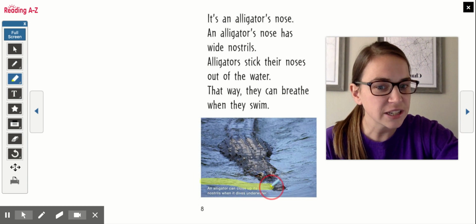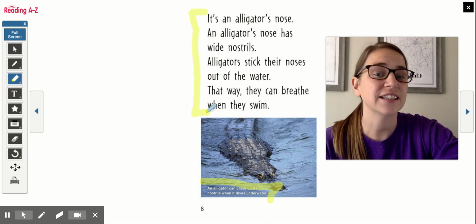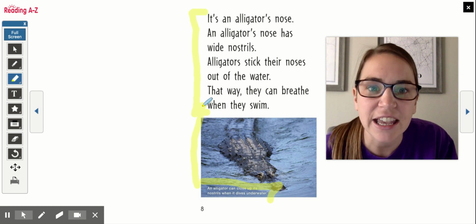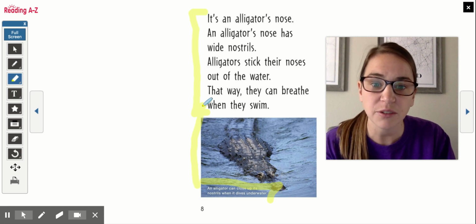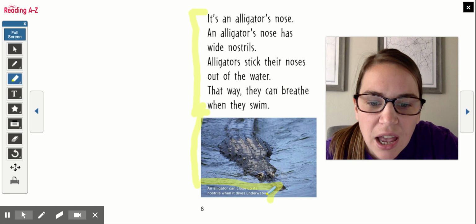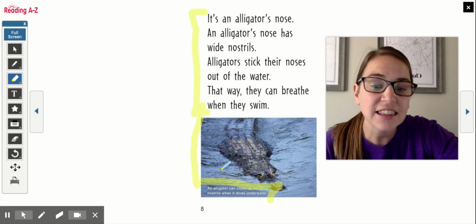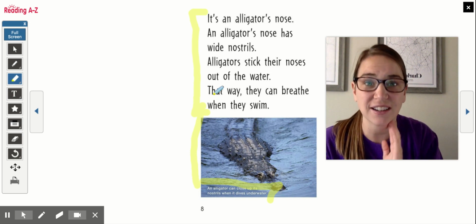Now, let's turn to page 8. Here's another caption on the photograph. So I'm going to read the text, then I'll read the caption, and we'll decide, is the caption the same information or does it teach us a different fact? Let's read. It's an alligator's nose. An alligator's nose has wide nostrils. Alligators stick their noses out of the water. That way, they can breathe when they swim. Let's read the caption. An alligator can close up its nostrils when it dives underwater. Wow. Now, is that caption the same thing that we learned up here, or is it a different fact?